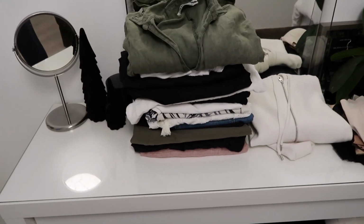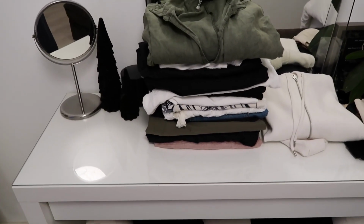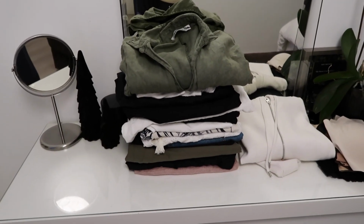I'm gonna grab the packing cubes and I'm gonna set my camera up here, and then I'm just gonna show you guys how I'm gonna fold everything into the cubes.